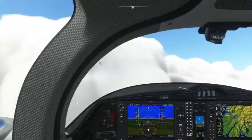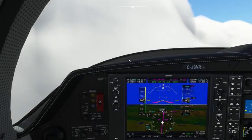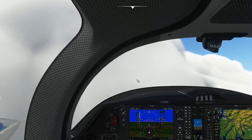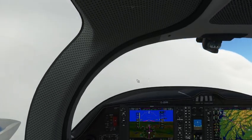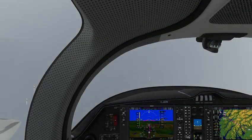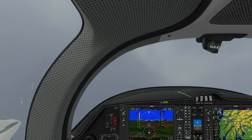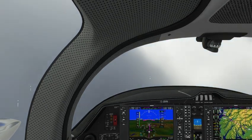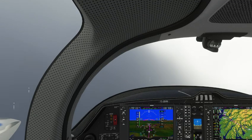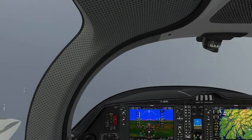This is not your standard procedure. I mean, I don't know what the actual procedures are for this airport. I guess I can look them up on the old chart box here. Let's do that. The thing with chart box is it doesn't support my. Okay, welcome to chart box, yada yada yada.